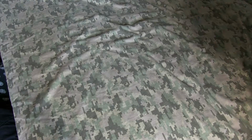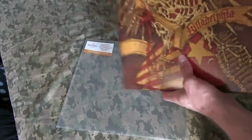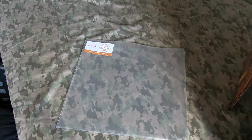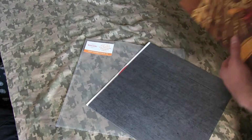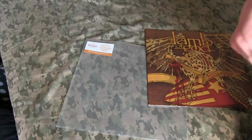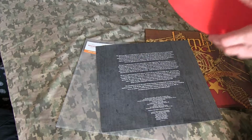Next up we have an FYE exclusive, limited to 1,000 copies. It's Philadelphia, the live album by Lamb of God. Lamb of God isn't my favorite. Oh, there is two. It's a 2-disc. It's not a gatefold though, but it is a 2-disc. Yeah, I mean, I'm not crazy about the band, but they're pretty cool to listen to.